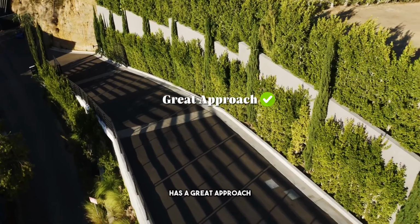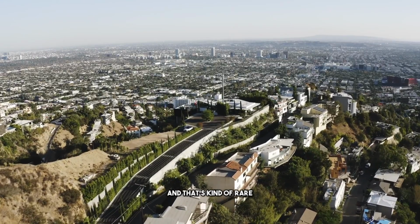Number 2, the approach and the frontage. It's very front heavy, it has a great approach, great driveway. And that's kind of rare in the Hollywood Hills to get.